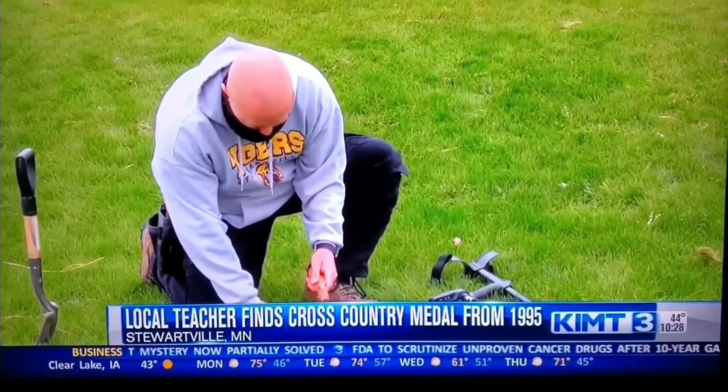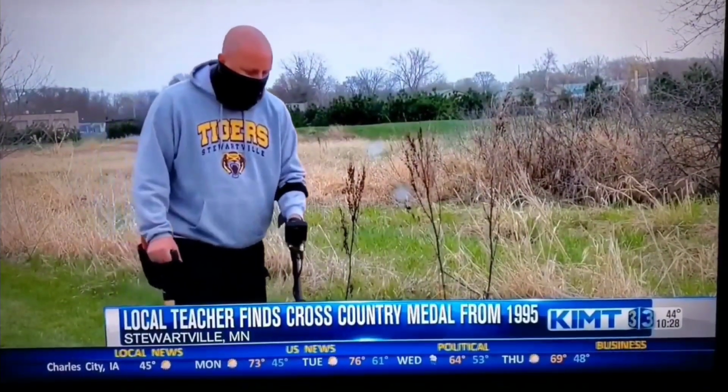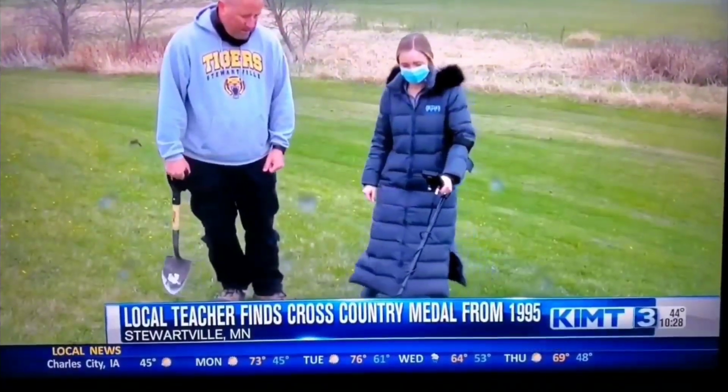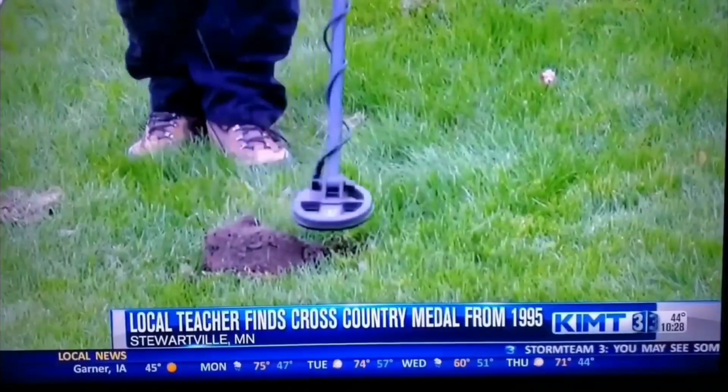They still live in the area. It's my intent to actually get the medal back to this person. I'm hoping that they remember losing it and that there's some meaning to it. He let me try my hand at detecting too. So I'm seeing like 70s, so what does that mean? So under this is probably done. Take a look at what happened.